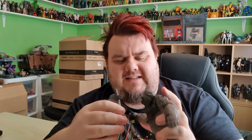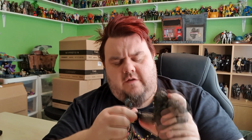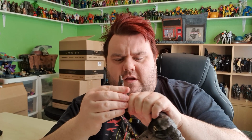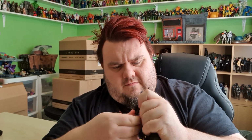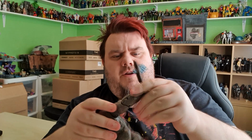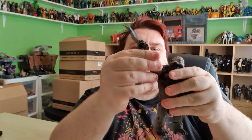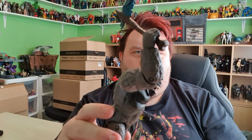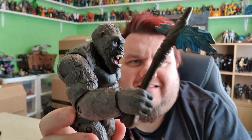So let's see what he looks like when we put that great big battle axe in his hand. See how that slots in. It's too big to go in that way, so we're going to have to prise his hand open a little bit and then slot the plastic in. But it goes in pretty well. Just like in the trailer. There you go, guys. Awesome.